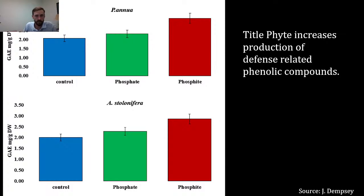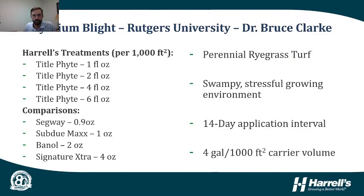So when we're looking at the effects on Pythium control, we're coming at it from 2 different ways with Tidal Phyte. One is direct fungicidal activity with phosphite on the Pythium species, and second is the natural internal production of these defense-related phenolic compounds. So we have a nice 1-2 punch, if you will. So let's look at some actual research, some field research, some applied research as it's related to Tidal Phyte.